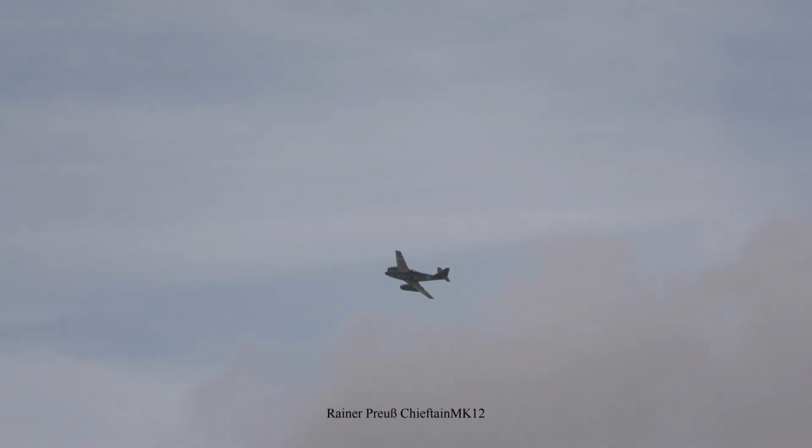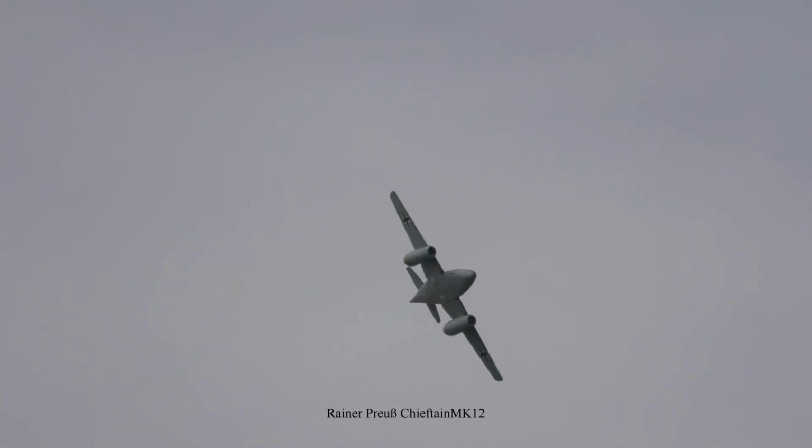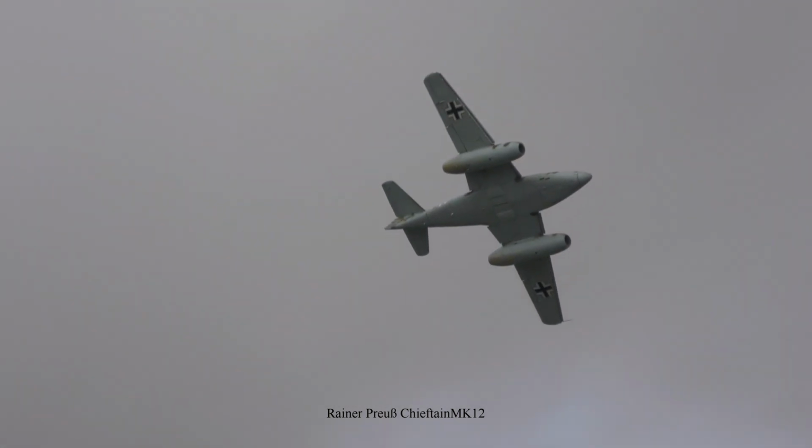Large-scale fighter missions by these aircraft against Allied bombers started in early 1945. Their speed was far in excess of the piston-engine fighter opposition they were coming up against. The top speed of the Me 262 was about 560 miles an hour. Compare that with the P-51.